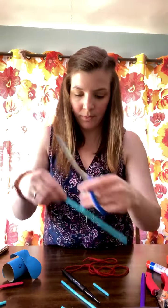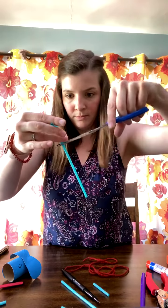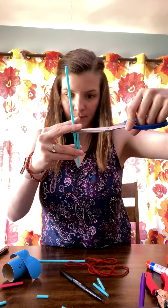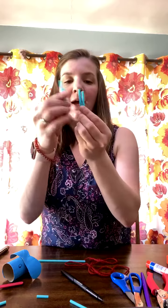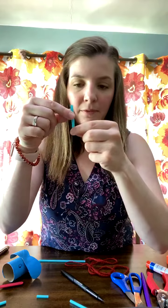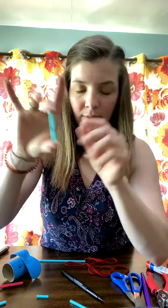That's 1. That's 2. Final 1. Ooh, those are fun. Okay, so now I have my 4 legs. When you thread this through, you want the longer part above the crinkly or bendy part, and a shorter part at the bottom. So this is the leg, and this is the dog's foot, if that makes sense.